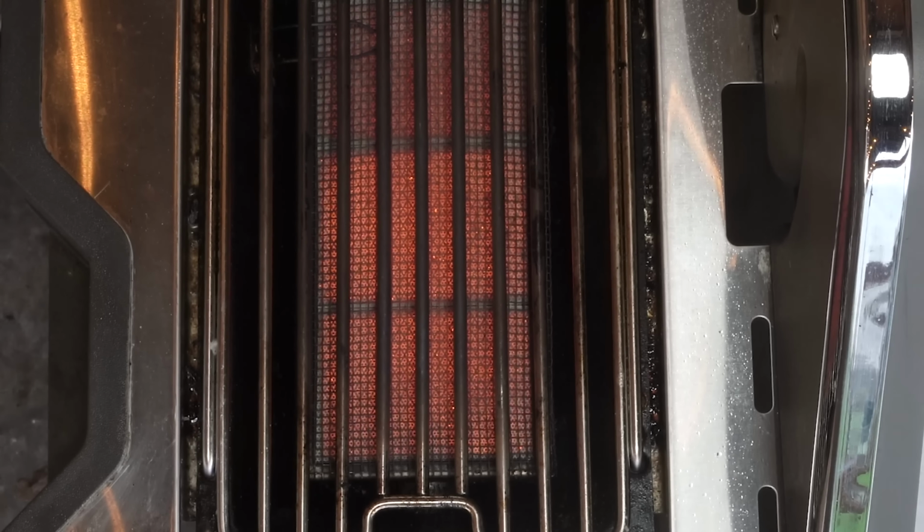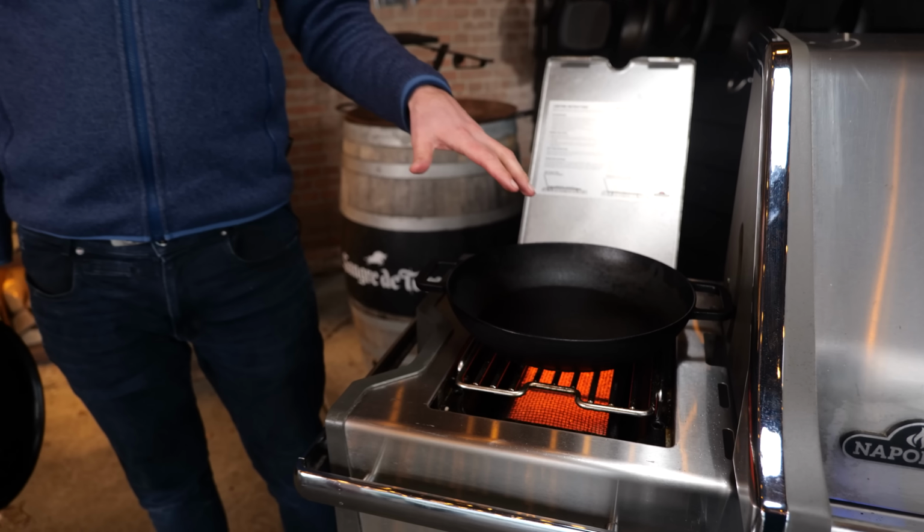Normally I would use a wok for stir frying, but of course there's not a wok burner, but the heat that comes off the side burner is around 900 degrees Fahrenheit, almost to 1000 degrees. Now once that cast iron pan becomes that hot, it is almost as hot as a wok. So you get that wok type of flavor.